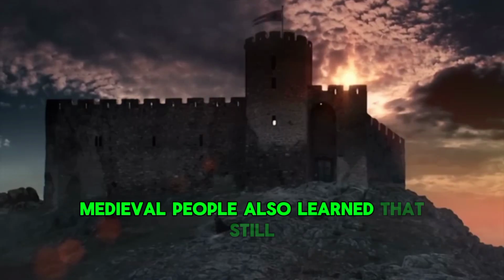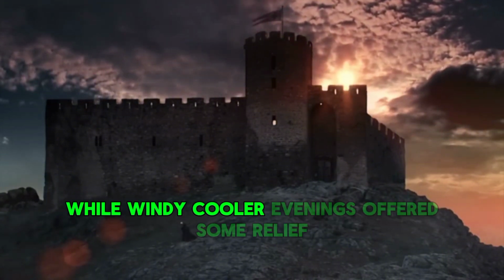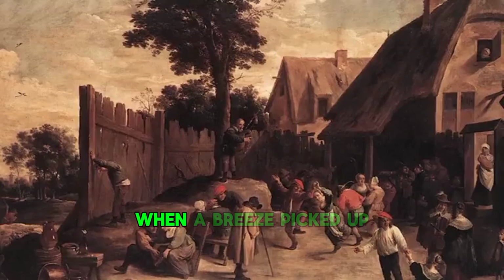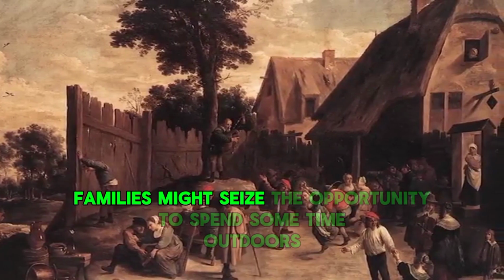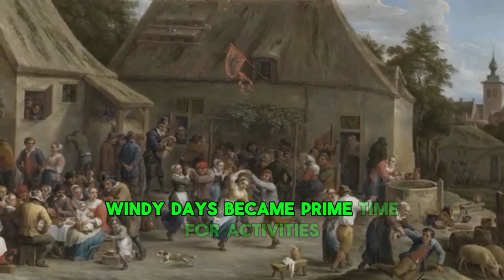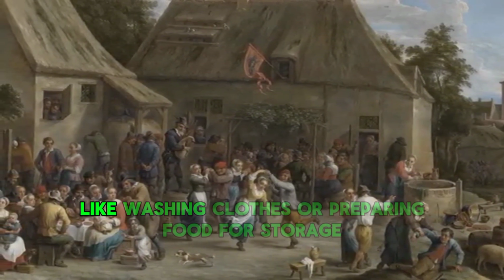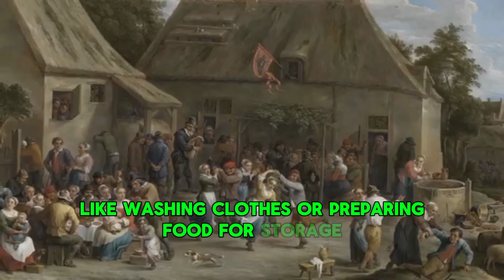Medieval people also learned that still, warm nights meant more mosquitoes, while windy, cooler evenings offered some relief. When a breeze picked up, families might seize the opportunity to spend some time outdoors. Windy days became prime time for activities that required extended periods outside, like washing clothes or preparing food for storage.